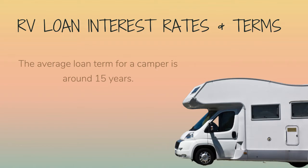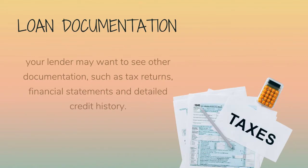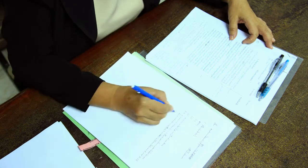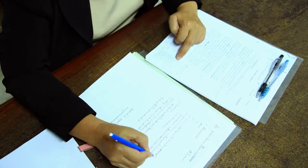Most RV loans feature repayment terms that range between 1 and 15 years. However, some lenders and financial institutions may offer RV loans that stretch as long as 20 years. Depending on the amount you need to borrow, your lender may be more stringent. Similar to a home loan, your lender may want to see other documentation, such as tax returns, financial statements, and a detailed credit history. A good credit score for a car loan is around 660 or higher, but for an RV loan, you might want to aim for at least 700. The lender may also require an inspection, which can range from $150 to $1,200 depending on the RV.